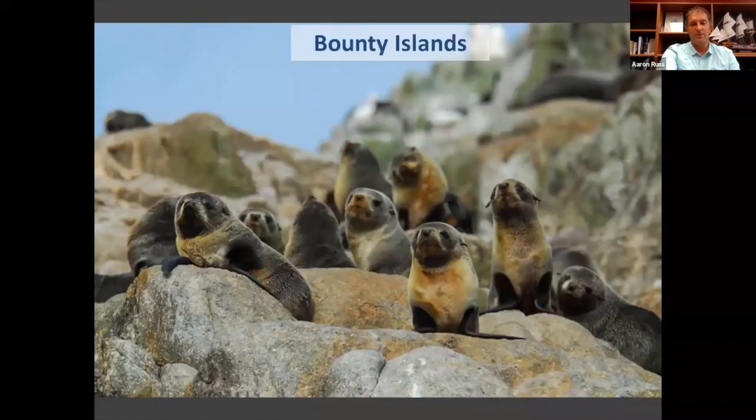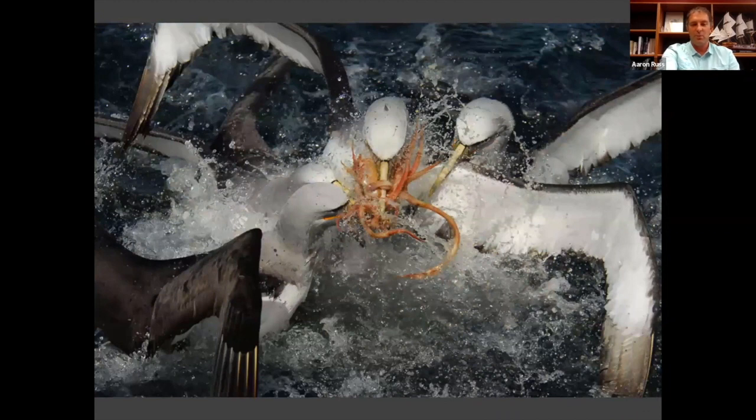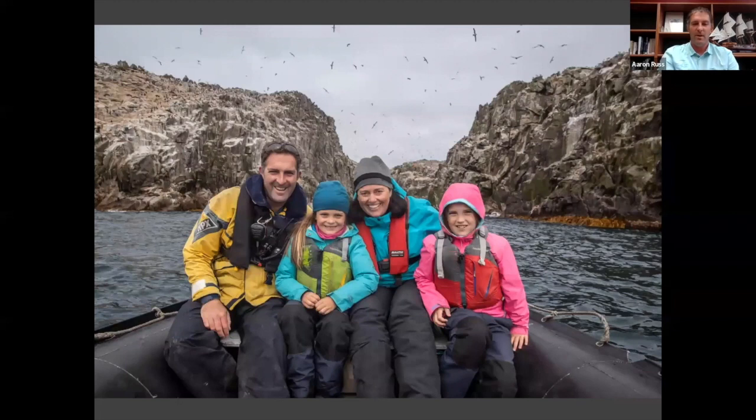Close by, just again a short overnight sail, we have the Bounty Islands, and the Bounties are probably the greatest wildlife experience in the Southern Ocean in terms of just that sheer abundance of life. There is literally not a square inch on the island that isn't inhabited by some seabird or mammal, from the New Zealand fur seals to the Salvin's albatross, erect-crested penguins. There really is a great diversity of life, and just that sheer abundance. A Zodiac cruise might only be a few hundred meters of coastline that's explored, but there's hours of entertainment along that coastline. And overhead, you'll have the albatross whirling throughout our time in the Zodiacs. This is my family out exploring at the Bounties last summer.